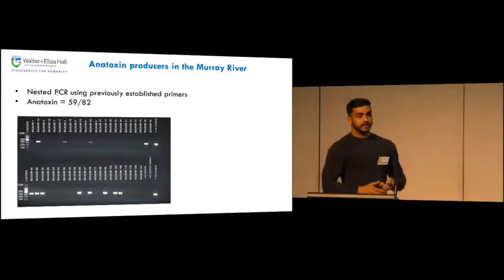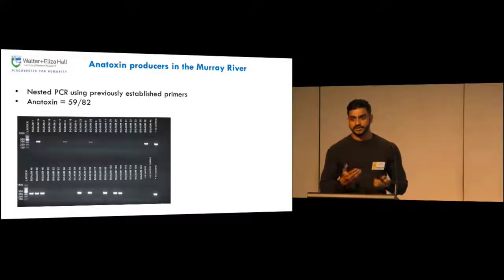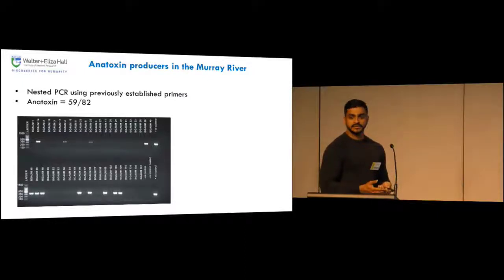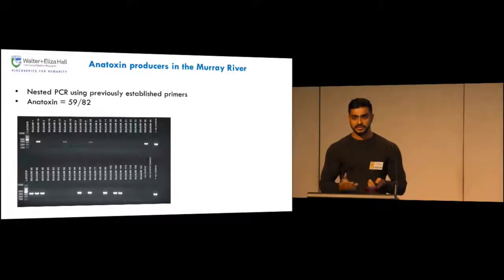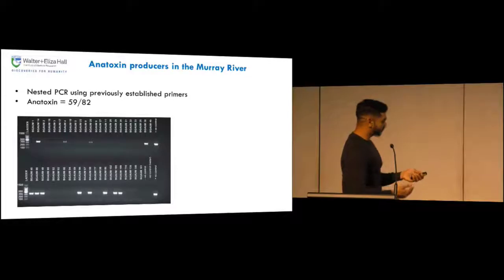Then we did some additional testing. We looked for anatoxin producing species in the Murray River, because we know that in Australia we don't see anatoxin producing species. But I used the same samples and did some nested PCR based approaches, and out of the 82 samples that we tested, 59 of them came up positive for anatoxin producing species. So this is the first time that we can confirm that anatoxin producing species are present in Australia, and that they have the tools to produce these toxins.